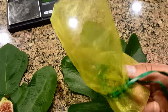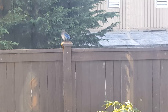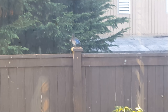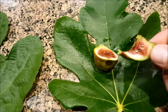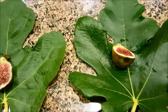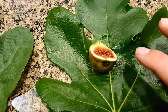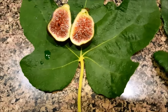So I had the Smith fig protected in these organza bags, you know. Found my fig bandit. It was a blue jay. And he was eating all my Smith figs. I wasn't too happy about it. I was able to save two in these organza bags. And I'll tell you what, a good ripe Smith fig is just awesome. Oh man, that was good.